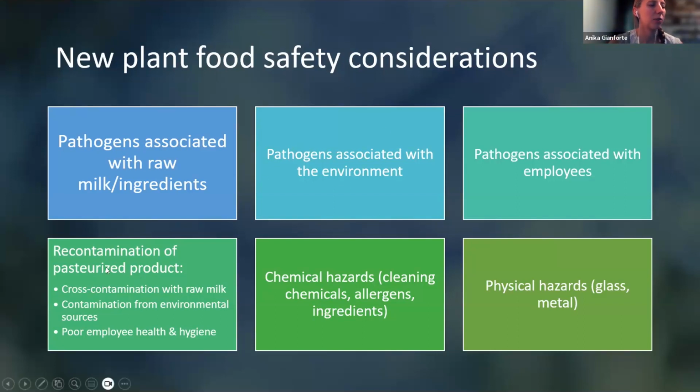And then this concept of recontamination of a pasteurized product. So we know we're dealing with raw milk, which has the potential of containing these pathogens in it. So how do we make sure that we stop that process? One way is definitely pasteurization. And then how do we make sure that it doesn't become recontaminated after pasteurization? So this is where important employee and environmental factors come into play.